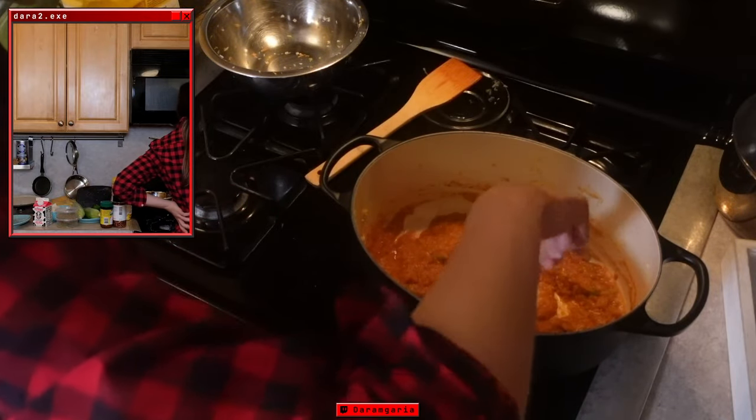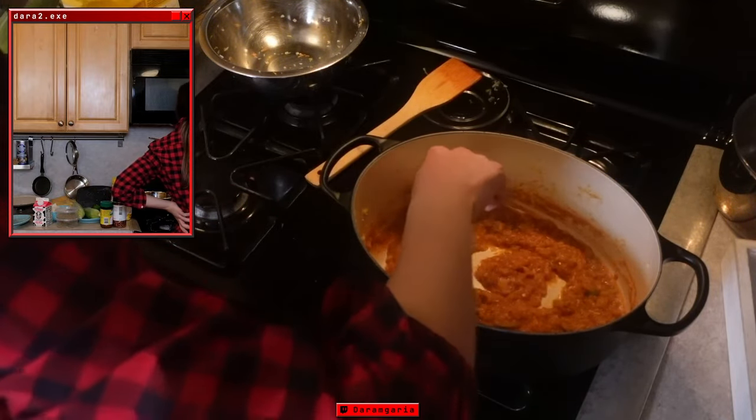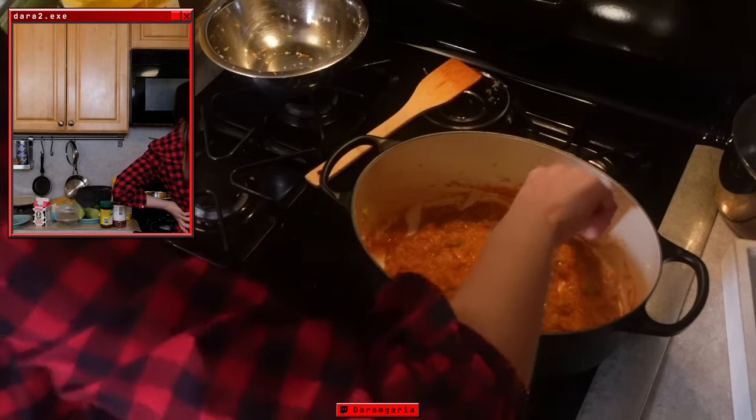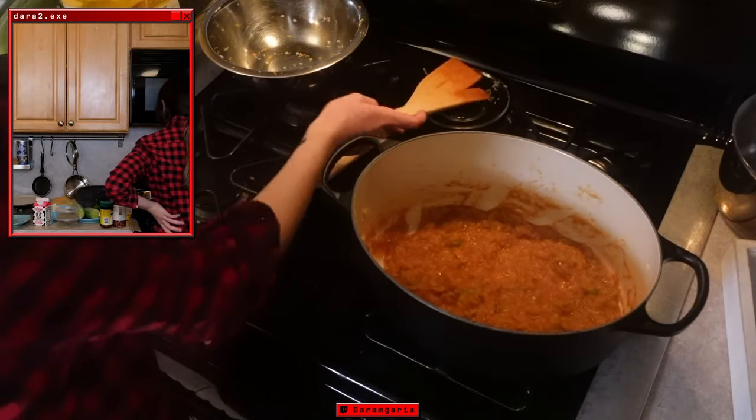So guys, my tomato base here is getting super, super thick. It's getting super, super viscous. It's now cooking down. It's slowly going to start developing some color on the bottom as well, right? And this is going to be the base of so much flavor for today's soup.